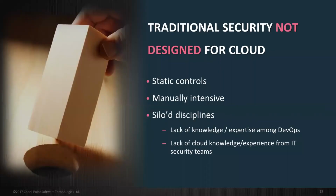Yet securing the cloud is not something where we can take the legacy security that we had in the data center and apply it in the cloud, because we moved to the cloud because we want to be more agile. We want to do things much faster. And security is perceived as a showstopper, something that prevents the DevOps team from moving faster. It's static. It requires opening tickets and a lot of manual operations.